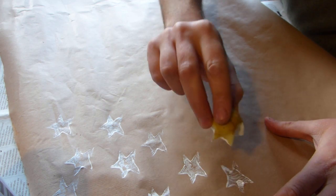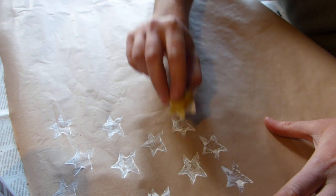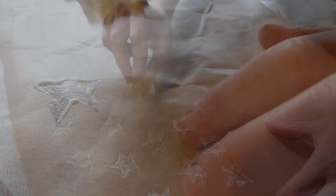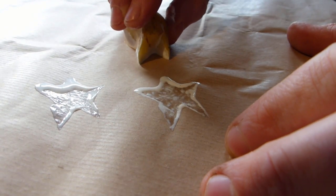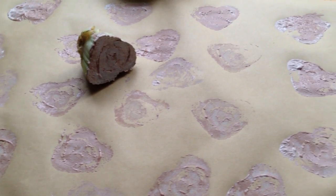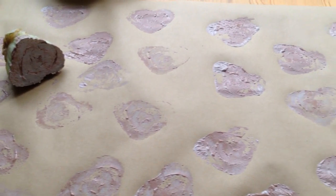Finally, you'll need something to wrap up all those presents in. Homemade gift wrap is fun to make and a great way to get the kids involved. Use vegetable stamps made from potatoes, celery and even okra. Use up old pots of paint to print onto sheets of plain brown paper.